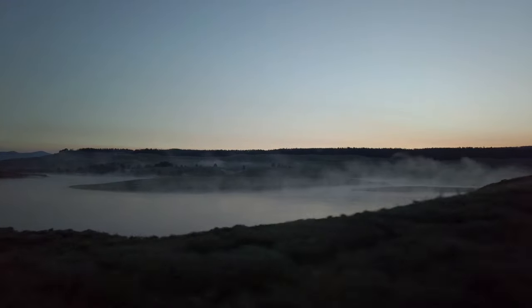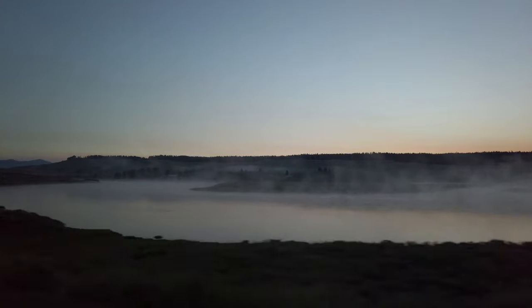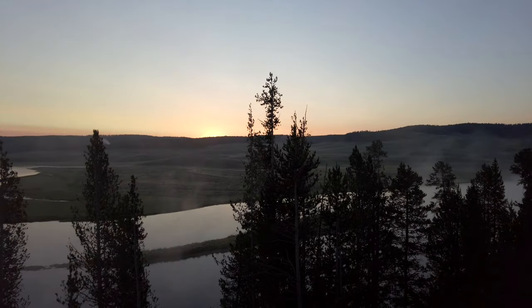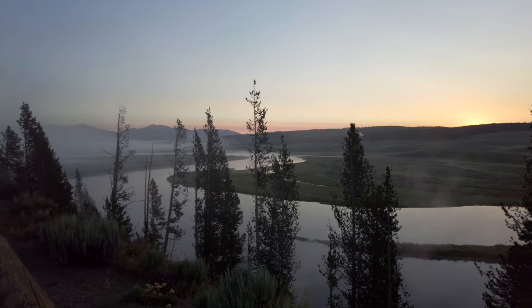Of course, when I got up and got out the door in that dawn light and started driving, I noticed once again how incredible that morning light is. This time, I decided to chase the light a little bit, and I let myself stop a few times to grab some shots along the Yellowstone River as I went.